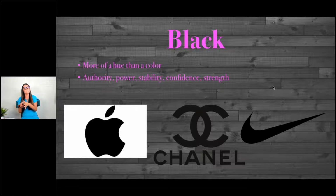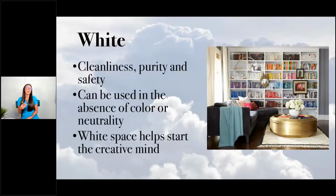Some popular brands that have a black logo that are very successful are going to be Apple. You have Chanel, which is very popular, and Nike, which is very popular as well. So that's how we see how our mind receives the color black as well. And then you have white.